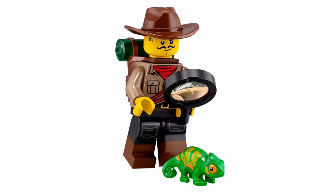I remember when the Lego Movie version was out, but I never got that set because it was too expensive for me at the time. I love the new chameleon, and the recolor of the backpack is just so cool. I like the hat a lot too. I can't wait to get this.